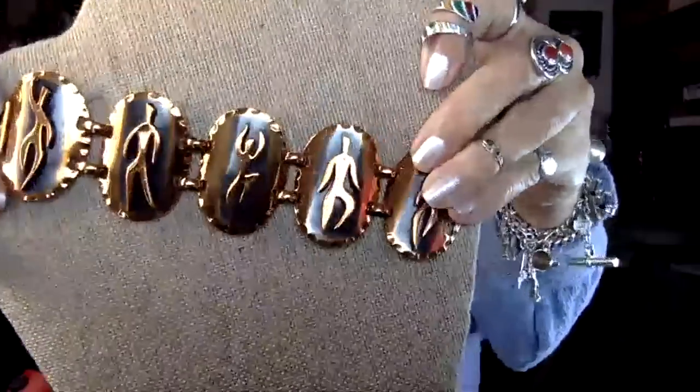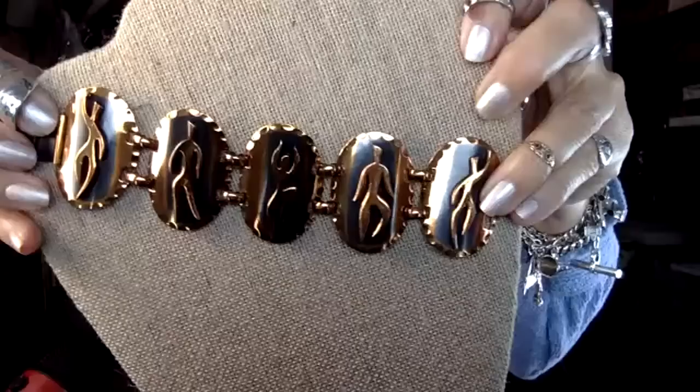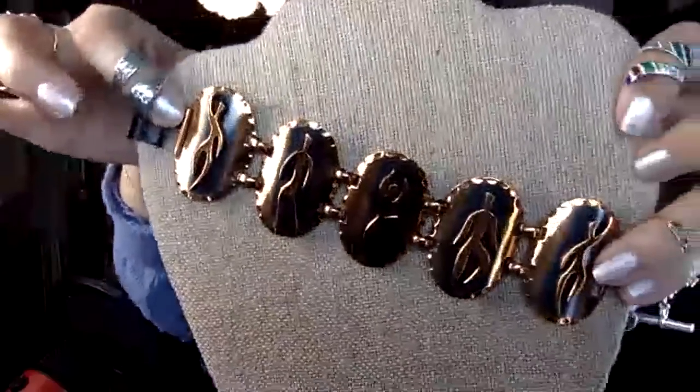Isn't that an amazing mid-century copper piece? Oh, I love it. I love it. And it just feels so good on too. It makes a beautiful sound.